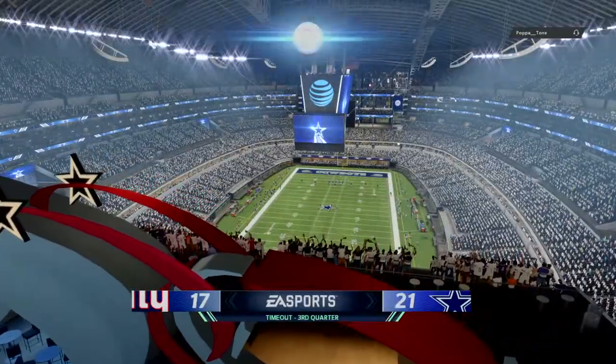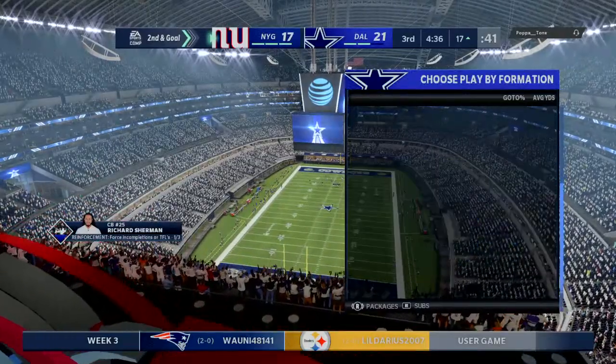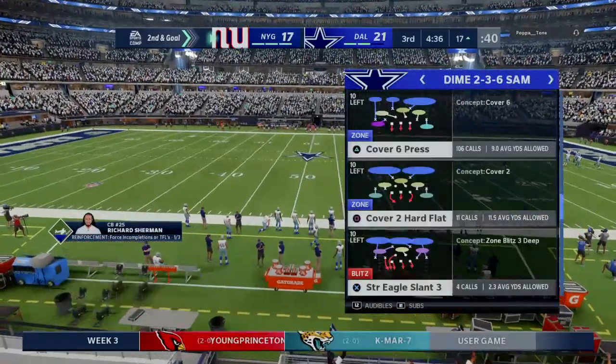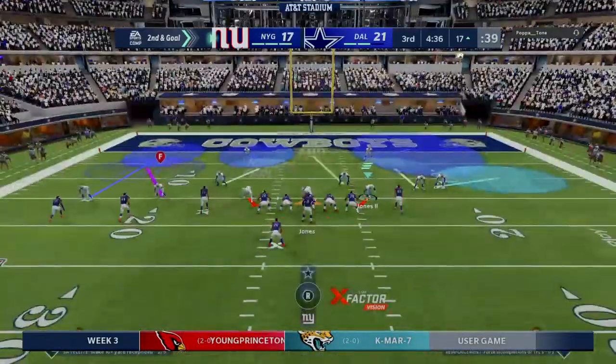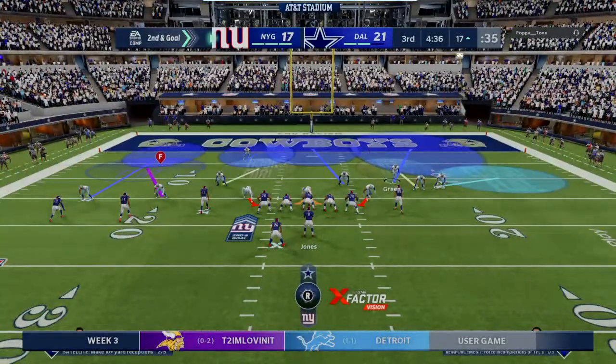And now a timeout called by the Cowboys defense. It's just their first, so 2 remaining as they burn one here in this third quarter. Don't need it all back at once, but you figure they're going to need something here. 17 yards to go on second down.